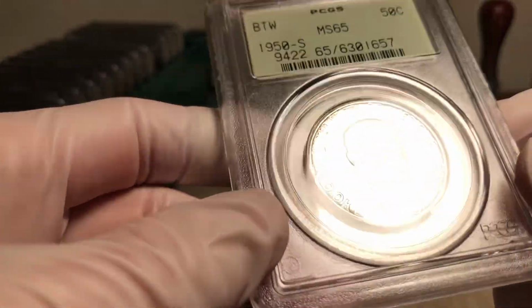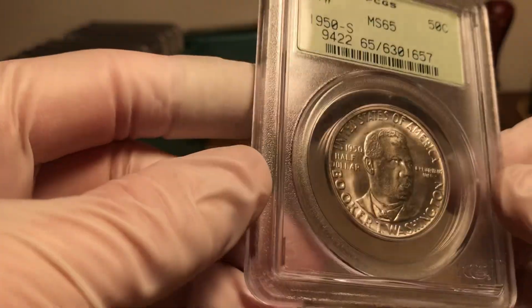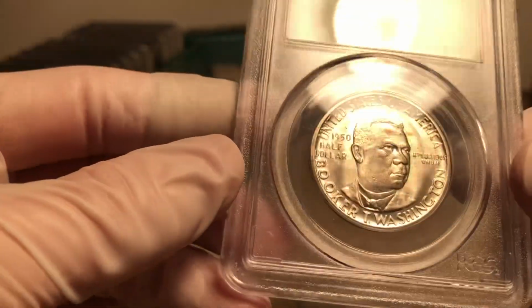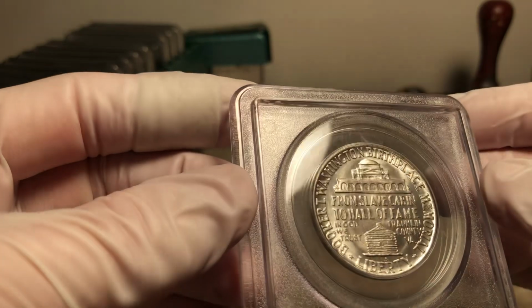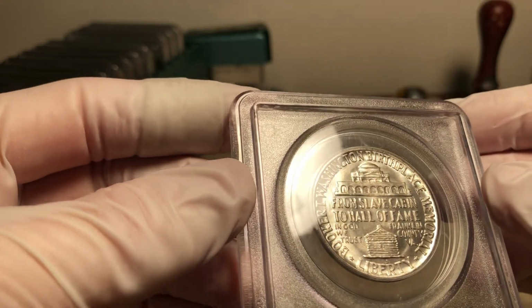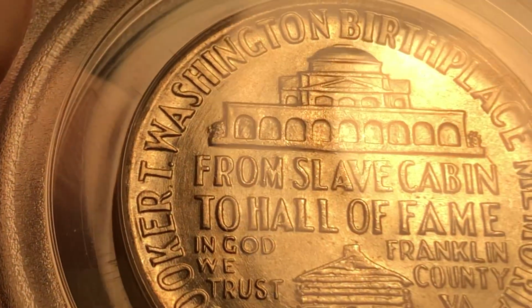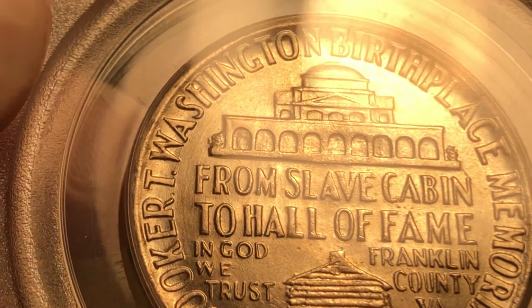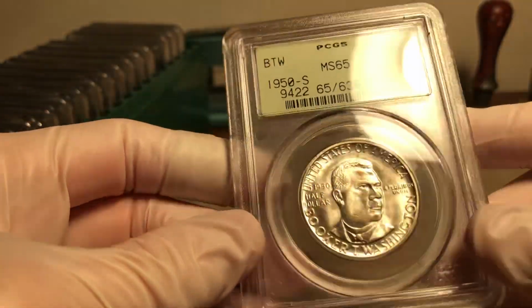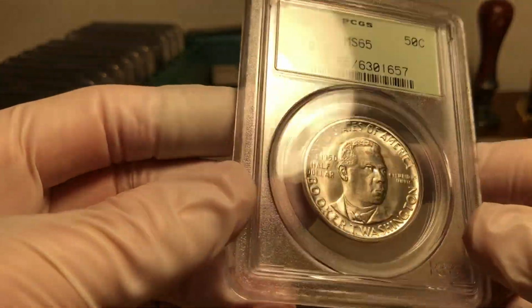So, 1950S is actually one of the higher mintage mint mark combinations. 62,091 examples were struck. This one has some planchet issues on the reverse as well, it looks like. You guys can see what I'm talking about on screen. These come really, really nice. Even in MS-66, they're not too hard to find.